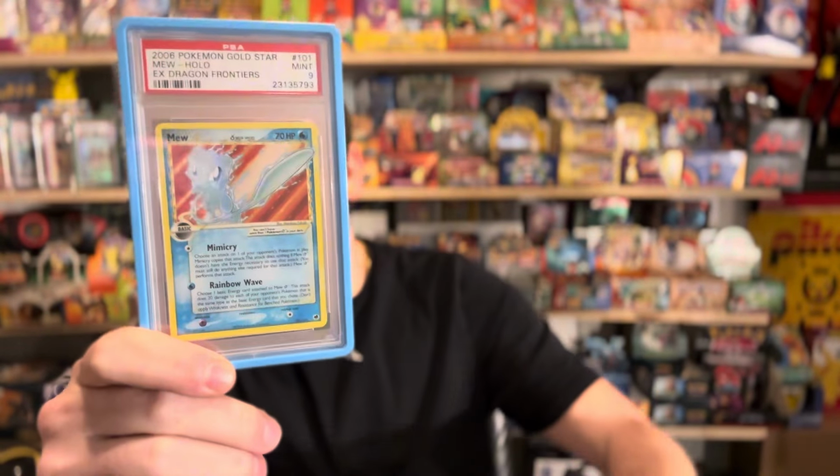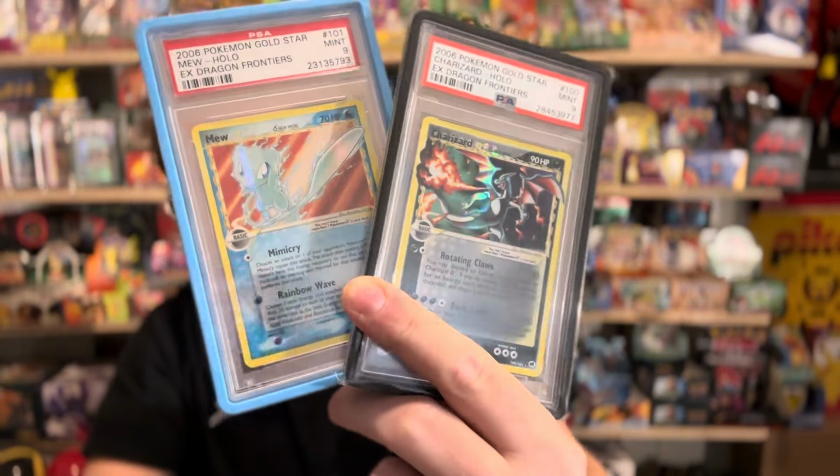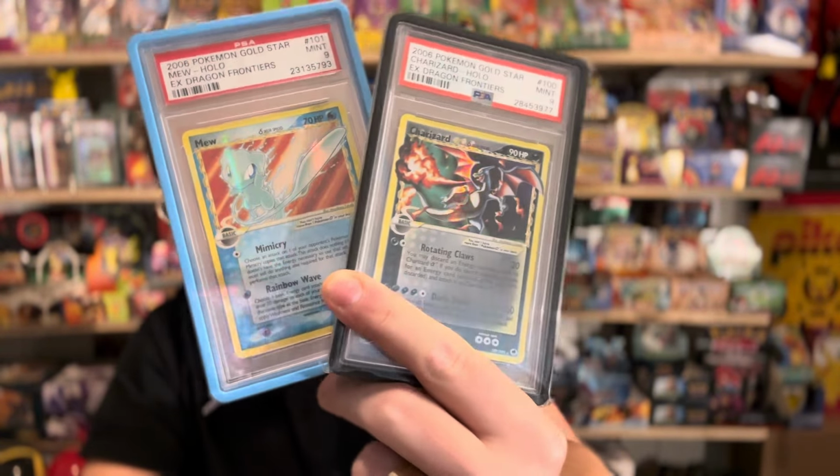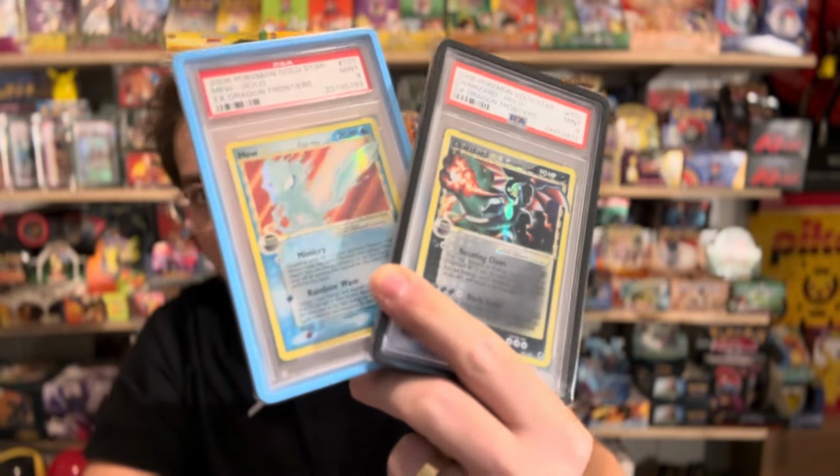Just like the Charizard from Dragon Frontiers. So now we finally have the pair from Dragon Frontiers. I just did a post on my Instagram yesterday of a Dragon Frontiers booster box. And I'll definitely be posting this one to the Instagram now that I have it. But I figured before I make a post, might as well make a video updating everybody, letting them know that I acquired the Gold Star Mew and that I am now one card away from completing the Gold Star PSA 9 set, and that is the Gold Star Umbreon.